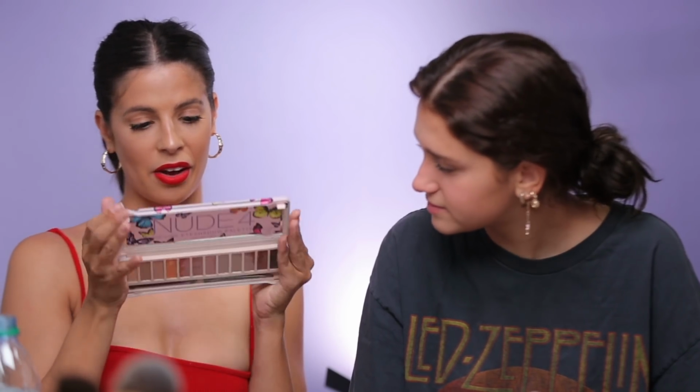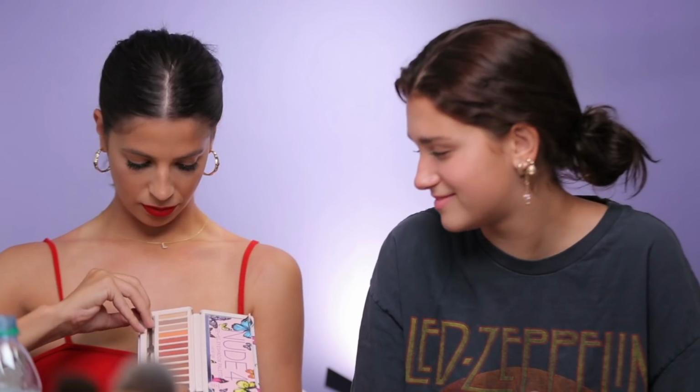Okay, so we got this palette. It actually looks really warm tone, very pretty. It doesn't look bad. No, I think we should swatch. It's a metal tin packaging, and I think we should swatch a few of the colors.